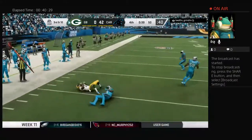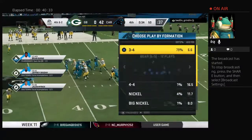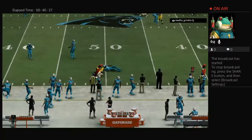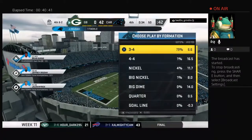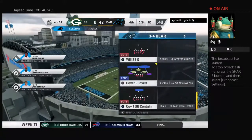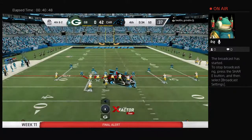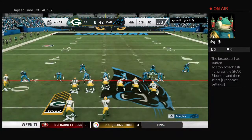Got an open man. It's Valdez-Scantling. Well, this is going to depend on the spot, but it's not a very generous one. He looks to be about a yard or so short. The Packers going to use one of their timeouts as the clock will stop with 34 seconds to go in the game. And no move to get the offense off the field. Despite failing once, they're going to go again here on 4th down.